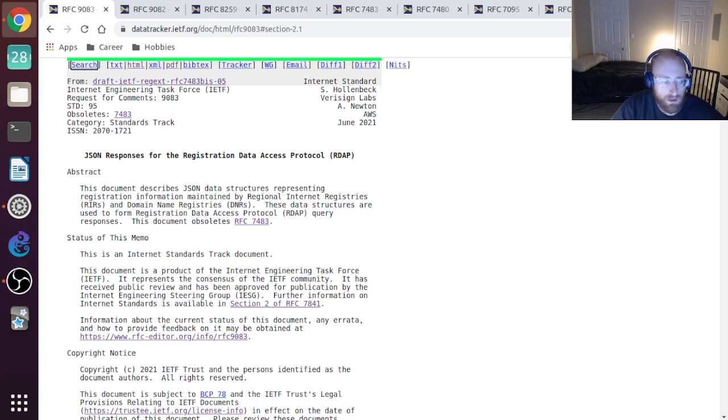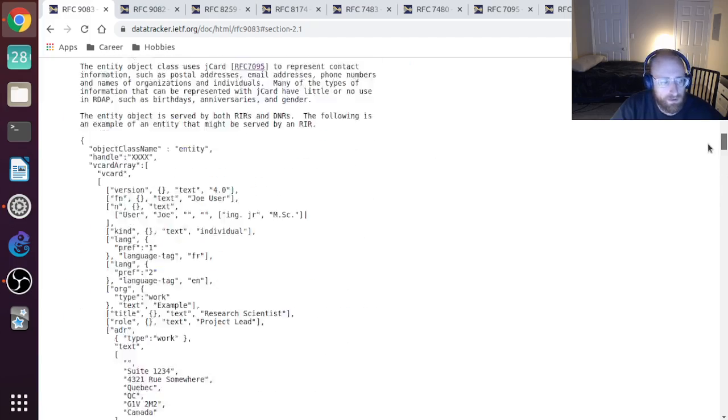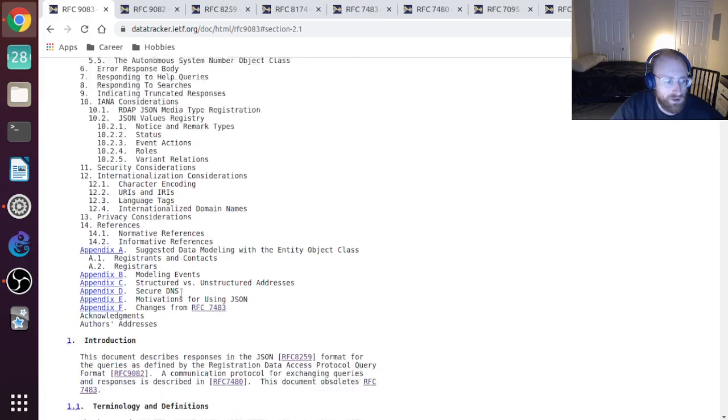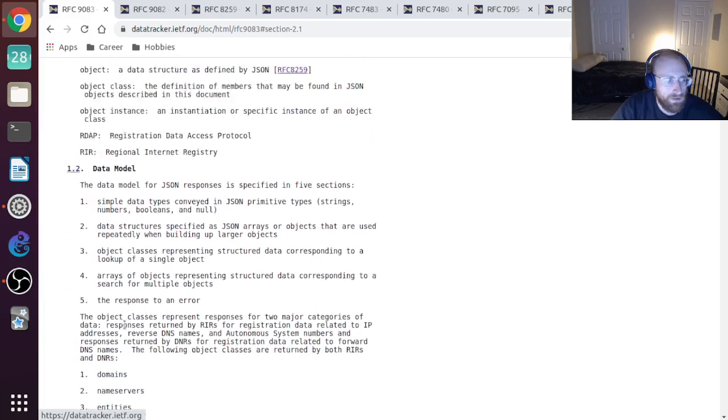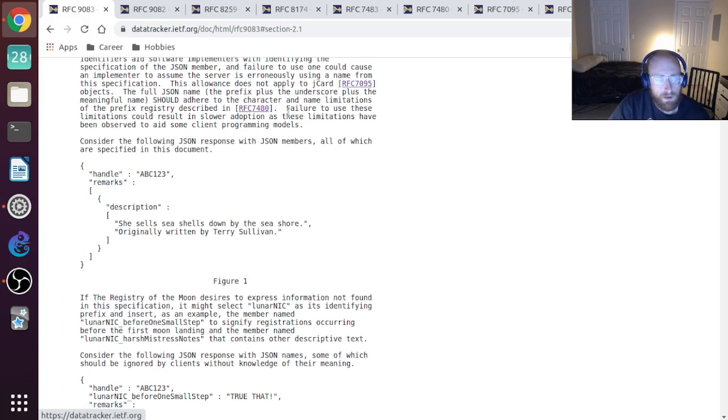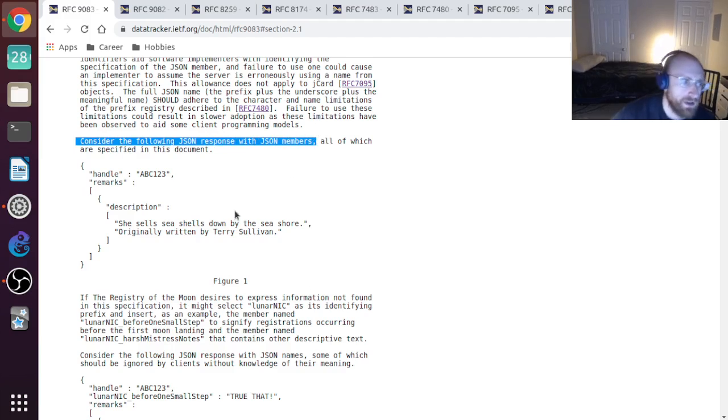Okay, so I actually lost my place when I refreshed that, so I don't think I was that far along. I think I was at like section 2.2. Yeah, so I was right here. Consider the following JSON response with JSON members, all of which are specified in this document. So we've got our key value pairs. We've got a key here of handle, the string handle, and we've got a value of the string ABC123.